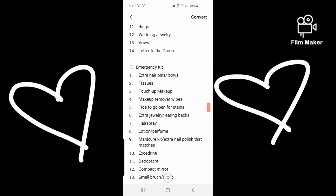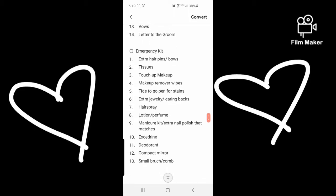Alright, so moving on to my emergency kit. Of course, we have some extra hairpins and hair bows, just in case something happens to my hair when we do touch-ups after some photos, but right before the ceremony, we're going to need to do that. Some extra hairspray, which is on this list as well.